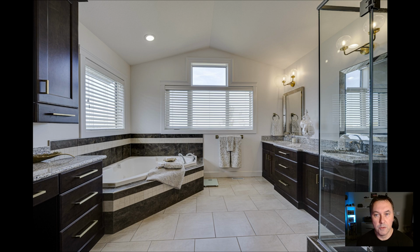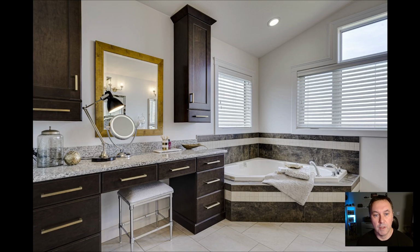Next, we're going into the ensuite. So this is the big entry shot into it. So we're showing everything. And then we're going to circle around because there's so much to show in here. You got the tub.